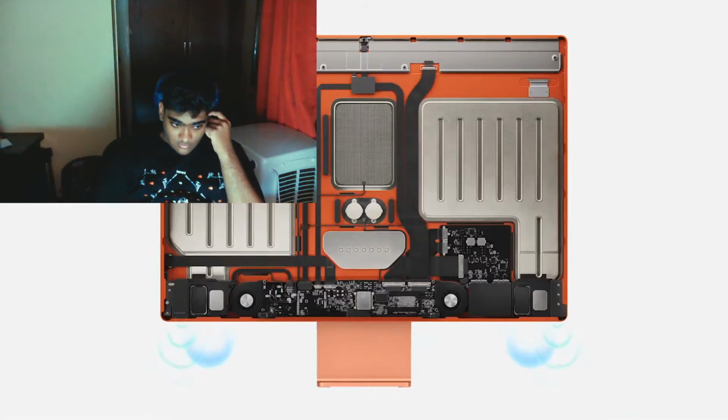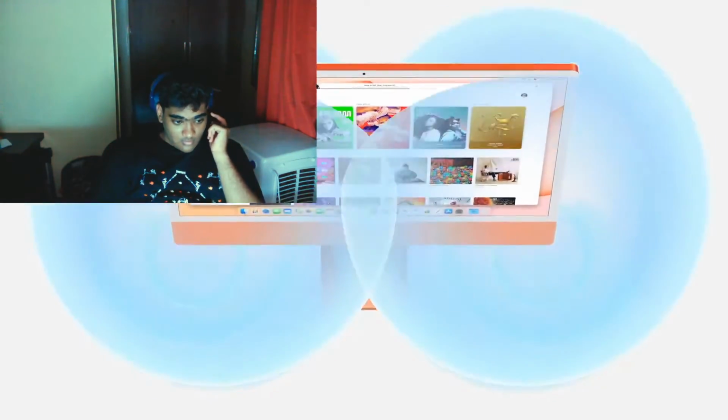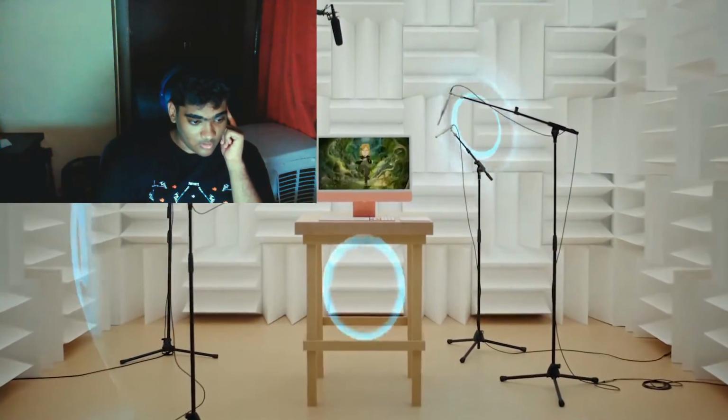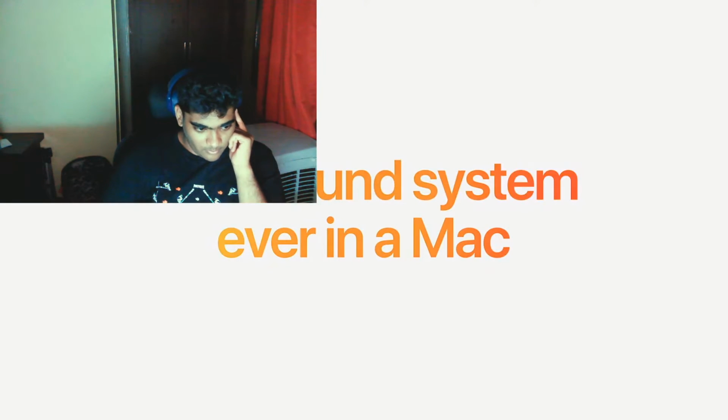speaker system that produces a massive soundstage with strong, articulate bass and crystal clear mids and highs. All of these speaker innovations, coupled with advanced algorithms, enable iMac to support spatial audio when playing video with Dolby Atmos. On the beautiful 4.5K Retina display, it's an outstanding movie watching experience. With its dramatic improvements in balance, vocal clarity, and instrument separation, iMac delivers a remarkably robust and high-quality audio experience. Simply put, it's the best sound system ever in a Mac, and we can't wait for you to hear it.